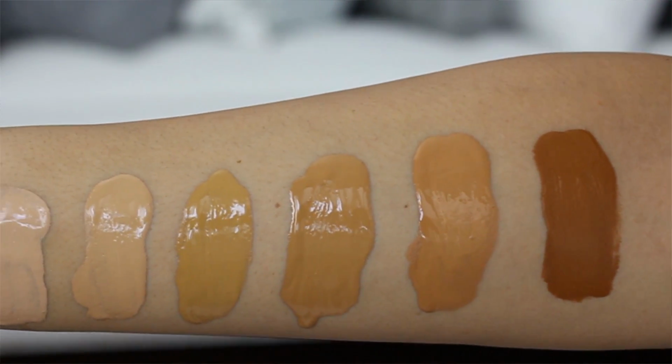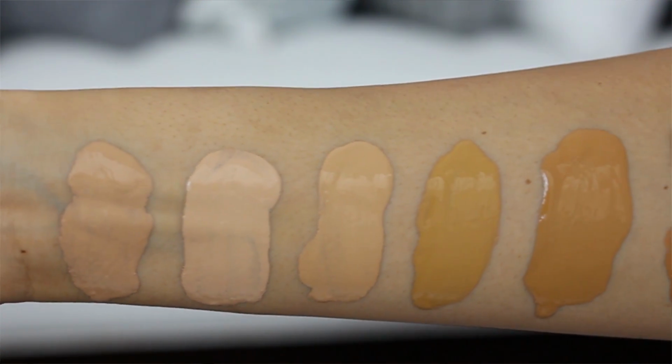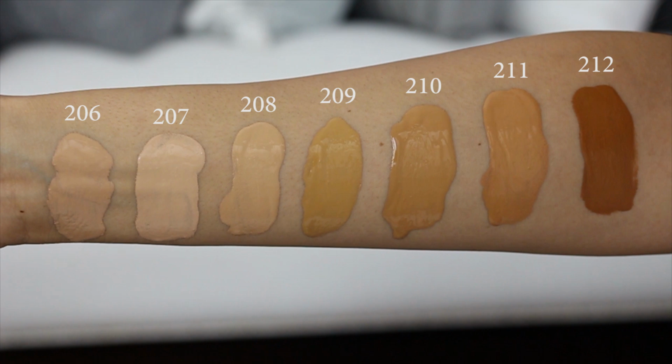So what I'll go ahead and do is I will insert a clip of the swatches of the colors for you, and I'll make sure to put a label on the color so that you can see what number each shade is. So that was all the specs on this foundation.